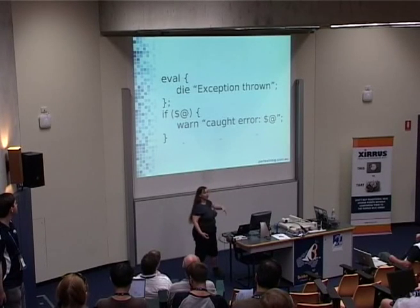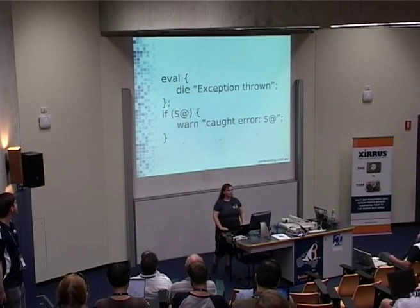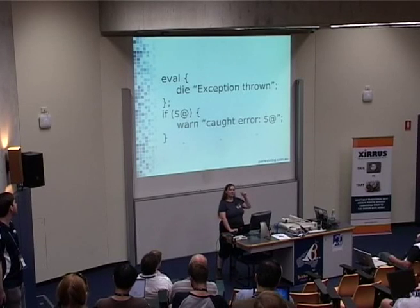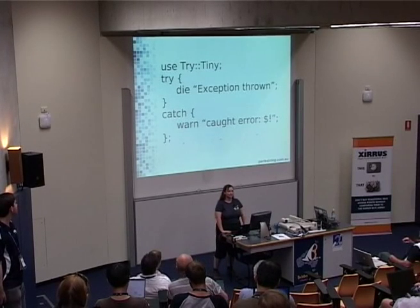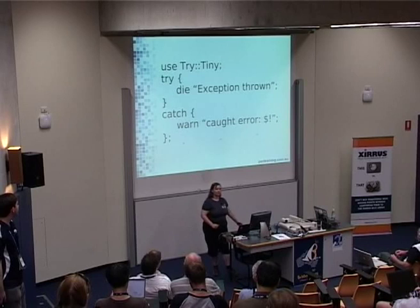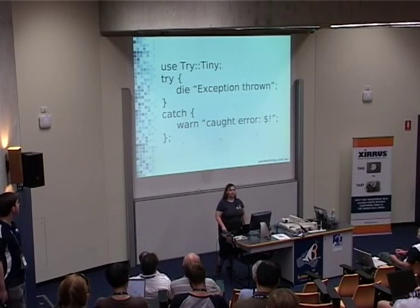Eval says run this code, and when it throws an exception, capture that and stuff it into $@, because that's a meaningful variable. This is how Perl spells try and catch. But we can fix that, because we can use Try::Tiny, which gives us try and catch semantics. So try this block of code. If it succeeds, we skip the catch block. If it throws an exception, we catch that exception, and it puts the value in $_.